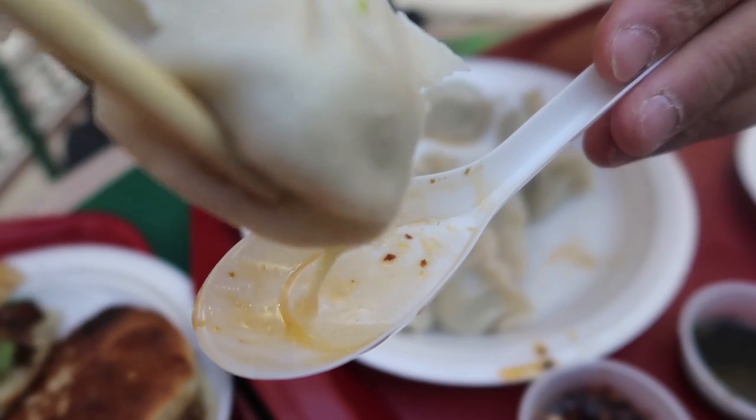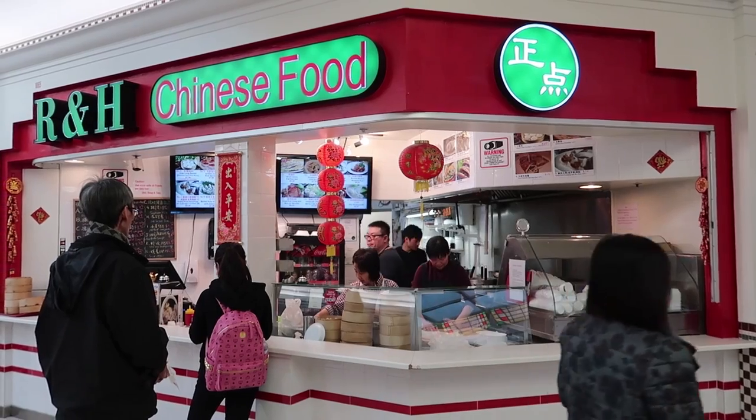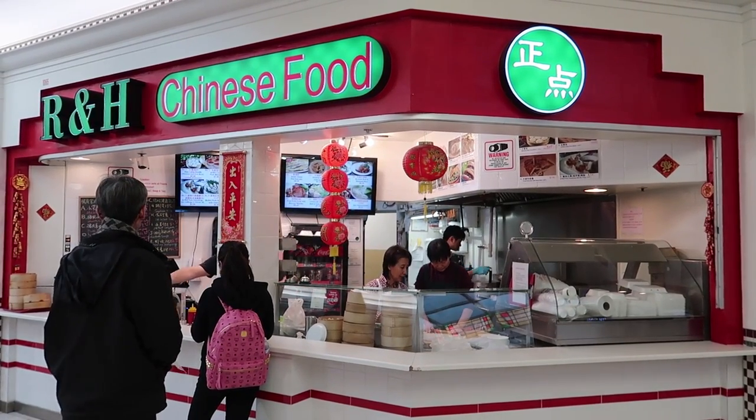So if you come here, I definitely recommend the soup dumplings, the chive and pork dumplings, beef scallion pancake rolls. Oh, and don't forget about the stew pork burgers. And you know what? Just get one of everything. If you've been here before, let me know how you like their food. If you haven't, go try it out and let me know how you like it.